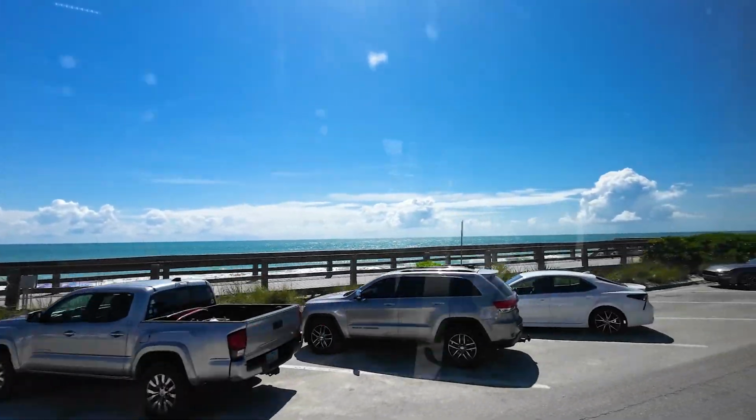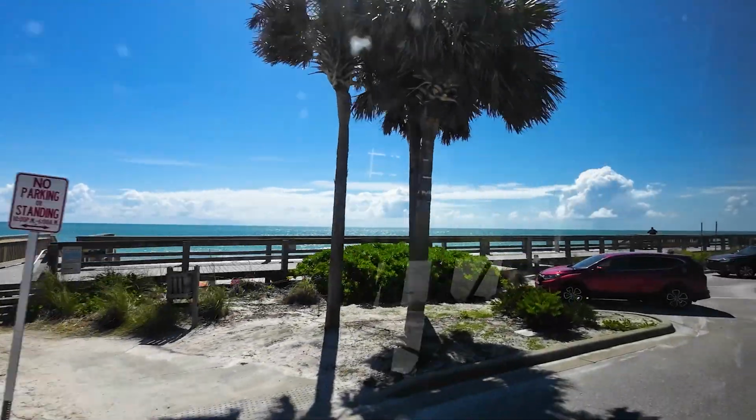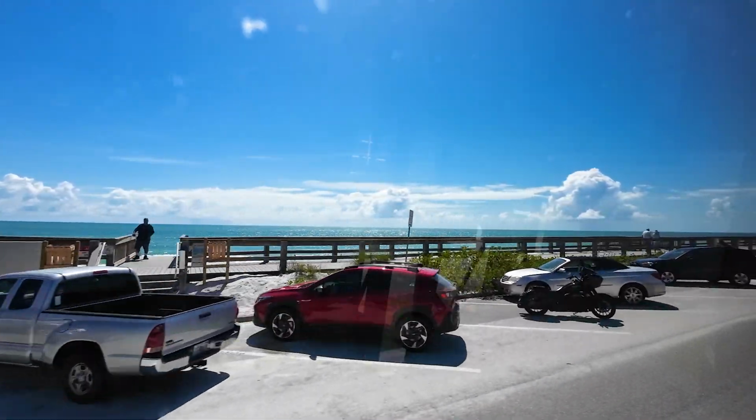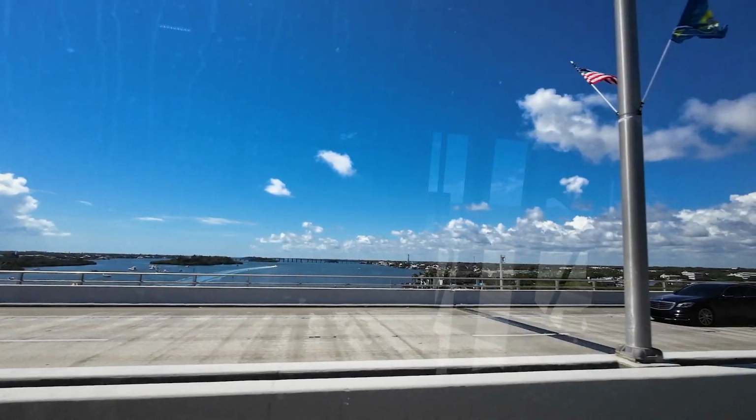Go where we need to go. The whole Vero bus system is free. I believe it's managed by the Seniors Association in Vero Beach, and it was awesome. Thank you very much, Vero Beach.